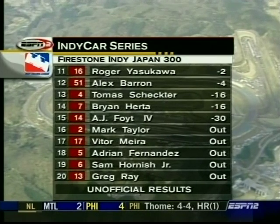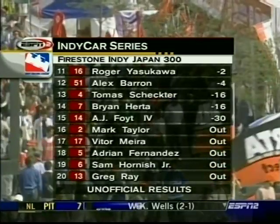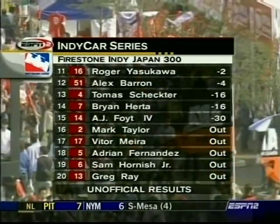And Kosuke Matsuura finished eighth, and that ties the two eighth place finishes by Toranosuke Takagi for the highest place Japanese in front of their home crowd. Some interesting outs as well.